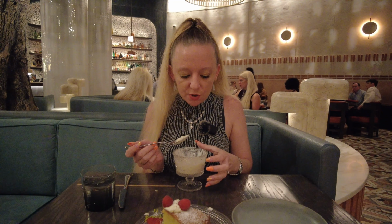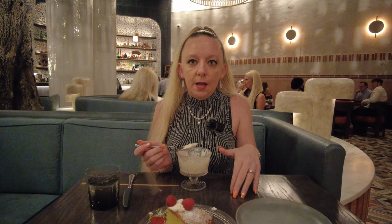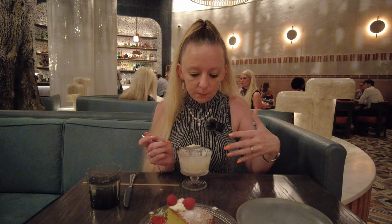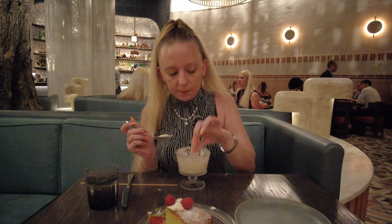It reminds me of a mixture, and it's not going to sound good, but of like tapioca and cottage cheese. The texture is very similar to like a cottage cheese texture, but it does have the silky smoothness of tapioca. That being said, it is sweet. I really like the flavor of it.